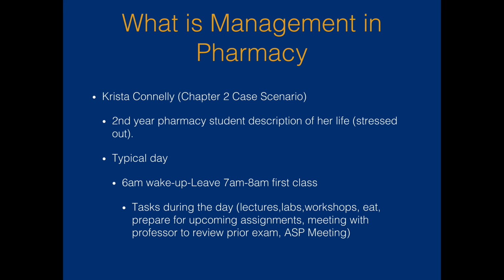When we think about the management of pharmacy, a lot of times when we are students in pharmacy, we don't realize the importance of it. Most pharmacists don't. Our curriculum is focused on teaching us the sciences, the pharmacokinetics, the pharmacology, and most people go to pharmacy school because they want to take care of patients and they have a love of the sciences, especially chemistry and biology.